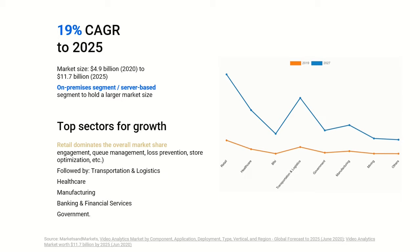Just before we jump right in, a word about the surveillance market. So, particularly on video analytics, that is really driving things until 2025, an estimated 19% CAGR. Interestingly, this is driven by on-premise and server-based solutions. So, I guess that's good news for Synology. That's what we do.